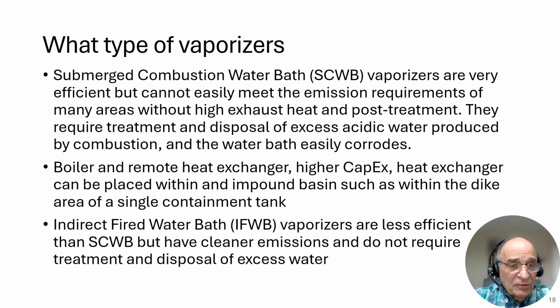There are also boiler and remote heat exchanger type of vaporizers. These have a higher capex, but the heat exchanger can be placed within the impound basin of the dike area if you're using a single containment tank. And that's a real plus because it contains all of the LNG carrying material within the dike area, and that is a significant plus from a safety and a siting standpoint. Then there are the indirect fired water bath vaporizers. That is where the indirect fired boiler and the LNG tubes are all within the same water bath, but the firing mechanism and the LNG inlet are in close proximity to each other.